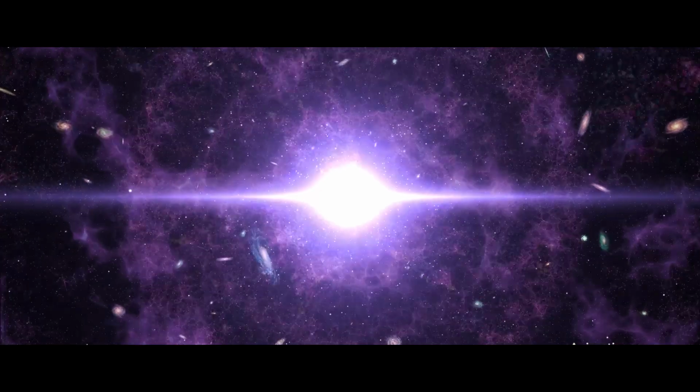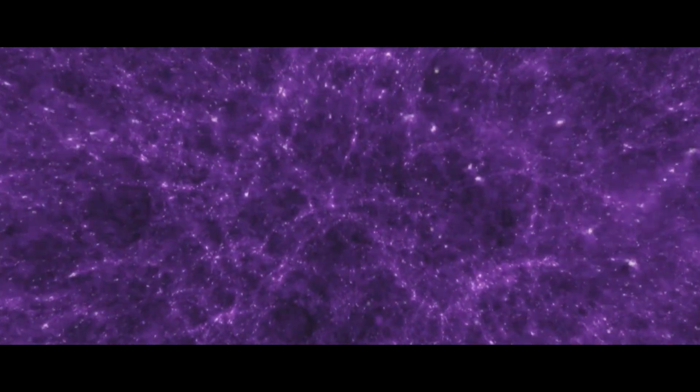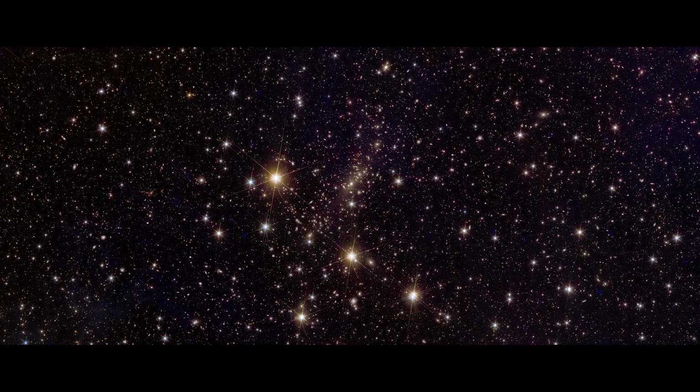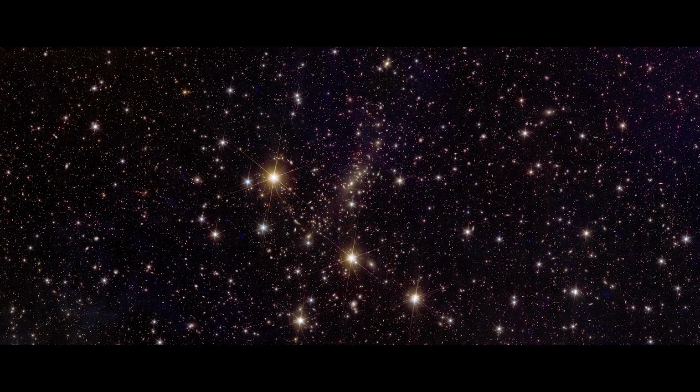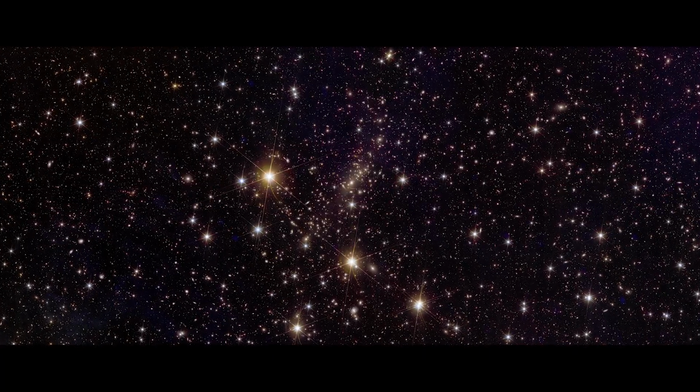Euclid's photos challenge our ideas about how the universe evolved, offer fresh insights into the role of dark matter in shaping the cosmos, and even let us peer into the past by capturing galaxies 10 billion light-years away. Plus, the photos themselves are stunning.